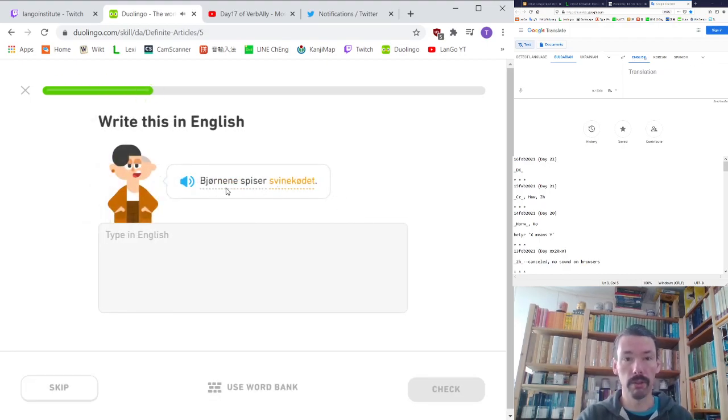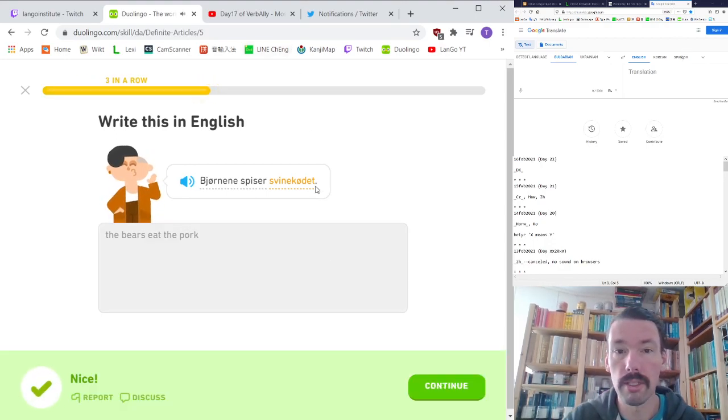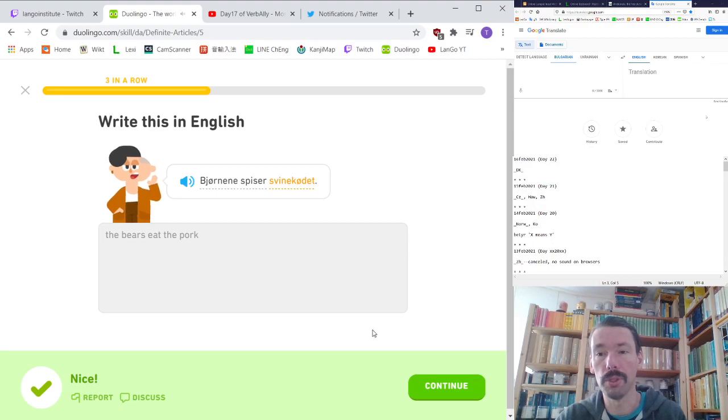Okay, here we have plural definite. Bjørnene. A lot like the form in Norwegian, closely related languages. The bears eat. And this one's also definite. The pork. The fact that it's -t suffixed here tells me that it's a neuter noun.